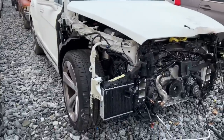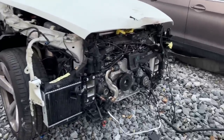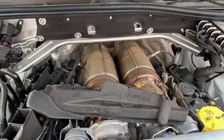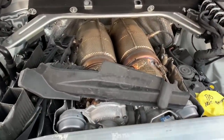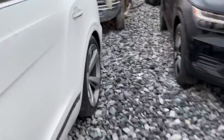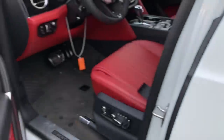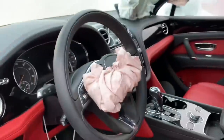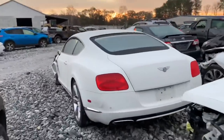There's the damage on the truck. I don't know what motor this was. Looks like he got a turbo in that joint though. Do not start, do not start. I'm not sure if this one is on sale or not. It's just something I walked past and wanted to show y'all, but it was not on my list. They say don't start it. We're gonna listen to them and not start it.